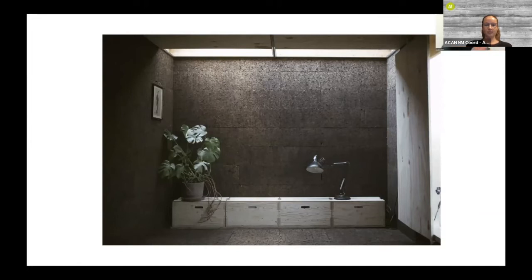I'm going to show you later versions, which are a little bit more refined, but in its simple form, I think it's quite pure.